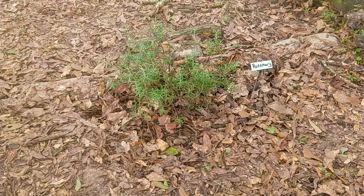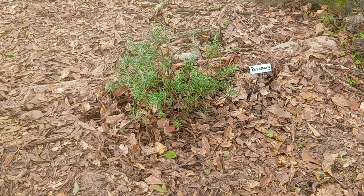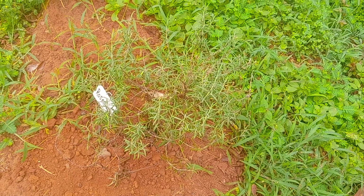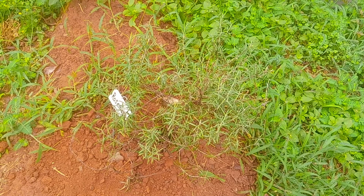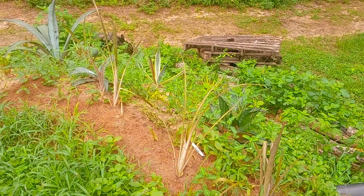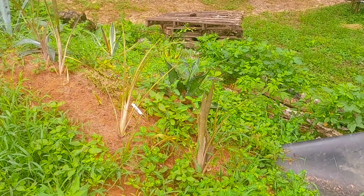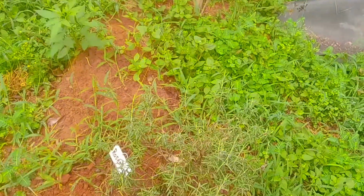And it's time to get this rosemary moved. So I need to dig it up and find a new home for it. So I moved the rosemary over here, and it is close to the cactus area. Yes, I know. I need to clean it out again. I only do this area every other month, and it's time.